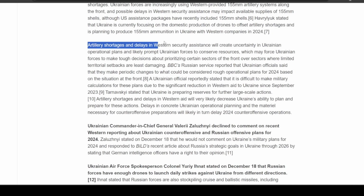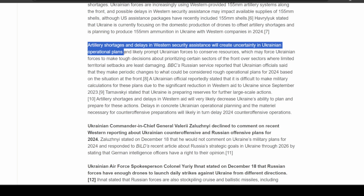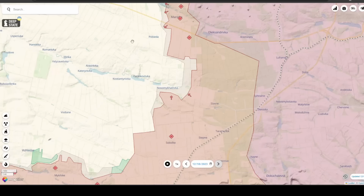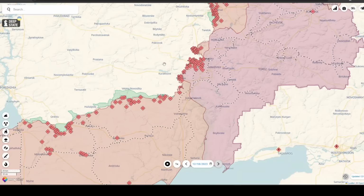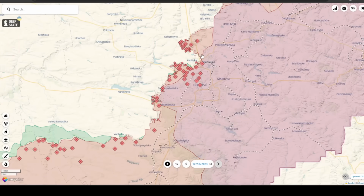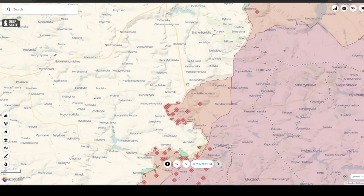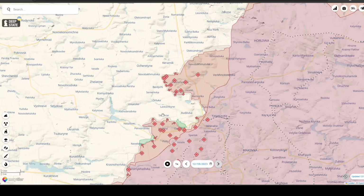Of course, the result of these unknowns as far as security assistance has really made Ukraine mothball offensive plans, and change their plans to conserve resources. As ISW speculates, Ukraine may have to make tough decisions, this is a quote from them, about prioritizing certain sectors of the front over sectors where their limited territorial setbacks are least damaging. So I've been speculating for a while about why Russia seems to be prioritizing taking some regions over others, and what I think may actually be happening is Ukraine simply may be choosing to let Russia through in these sectors, or to not mount as robust a defense, in order to focus their resources on shoring up areas where a loss would be more devastating.